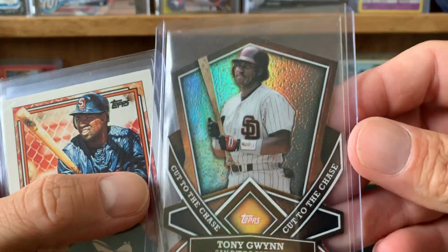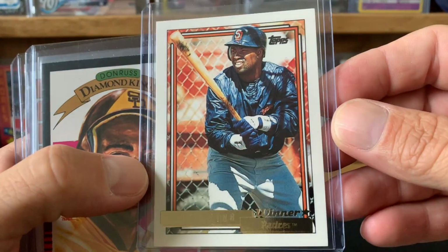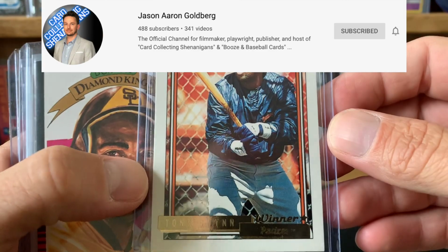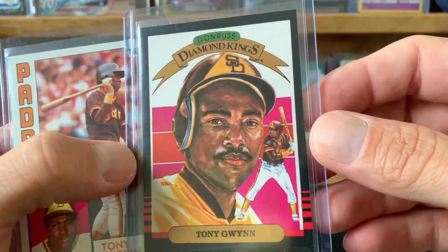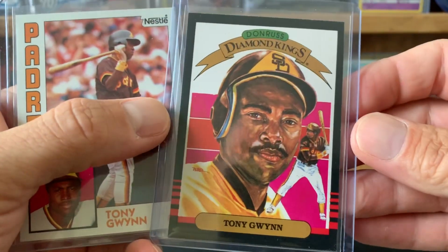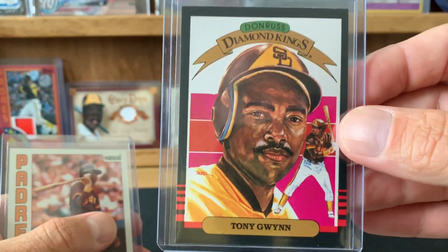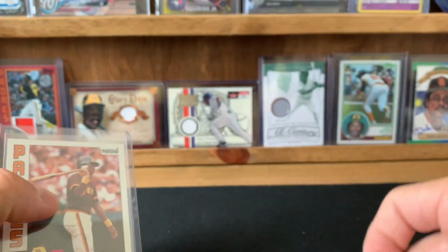And this was my first die cut. Topps Gold from the broadcast. This one here is the Diamond King from, I think, 84, 85 Donruss. How did I forget that? But I really like that one. I believe it's his first Diamond King, and it's a really cool card.